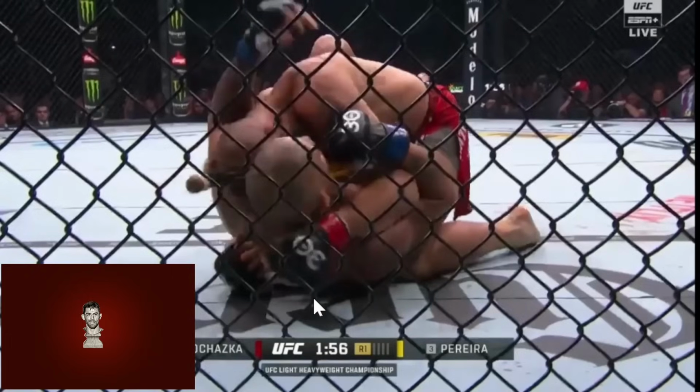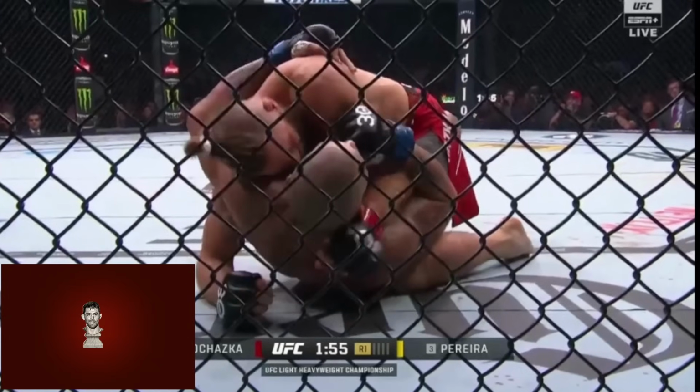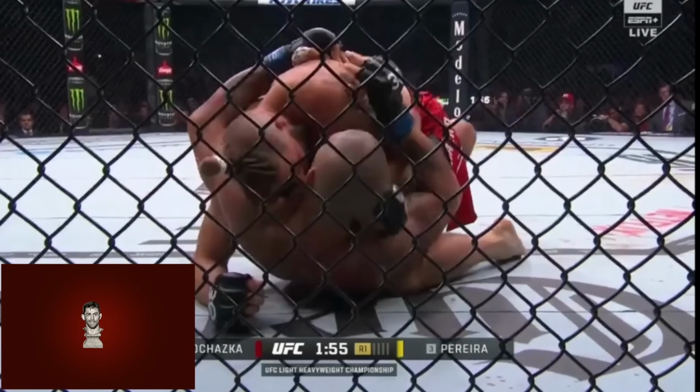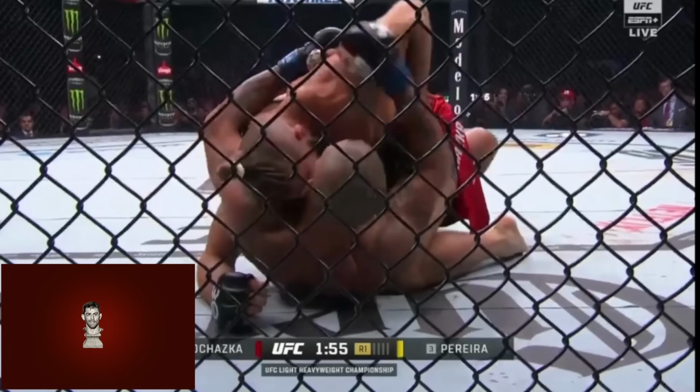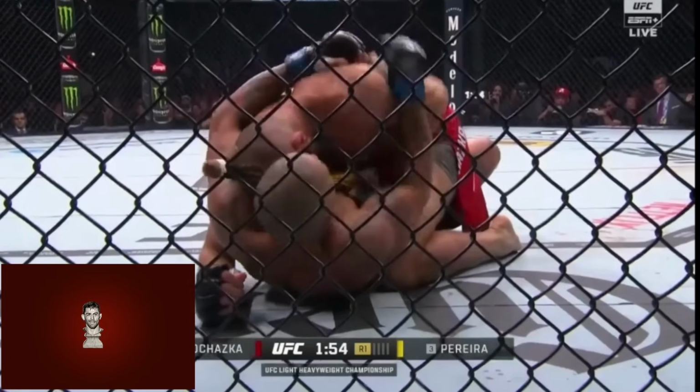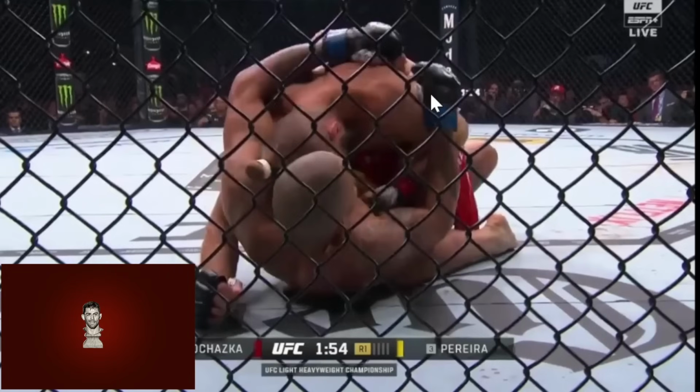On the bottom, Alex did a surprisingly good job of not getting hit on the ground. So we can see that his main strategy is to just stay safe. And we saw this against Jan Blachowicz. He did a good job of not freaking out, getting himself tired, or getting himself ground and pounded or submitted while he was on the ground here. And we can see that he does a good job of actually stopping Jiri from doing any ground and pound. I don't have every single strike Jiri landed, but I do have the biggest ones, and he really only landed 2 or 3 good shots on Alex.